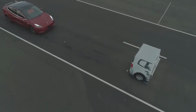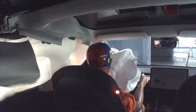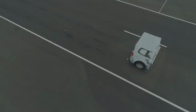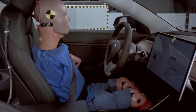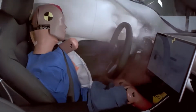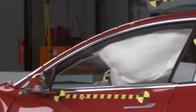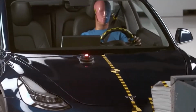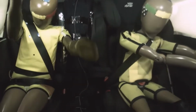The Model 3 also turned out to be particularly good in the protection of adult occupants category with a percentage of 96%, whereby the full number of points was achieved in 3 of 4 crash tests for the driver. In a frontal crash with an offset, which should correspond to a collision with an obstacle in the direction of travel, ANCAP awarded full points for the protection of the person in the front passenger seat as well as for children in the rear seat in the event of a side impact.